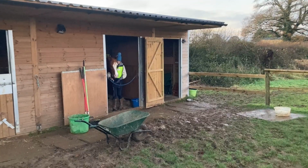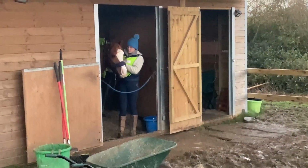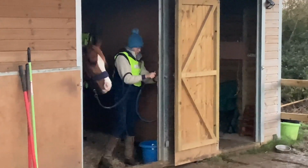Then it is time to put on her head collar. If anyone's wondering, her colour is dark blue. Ignore the feed bucket, we are fixing that this Christmas. And then it's just time to put her head collar on and open her stable chain and turn her out into the field.